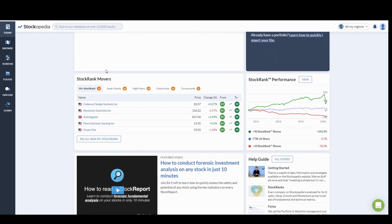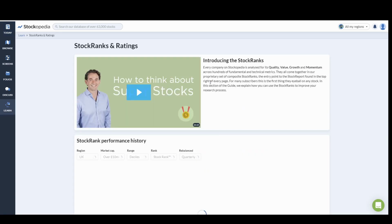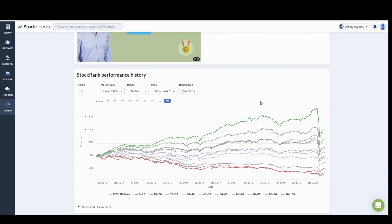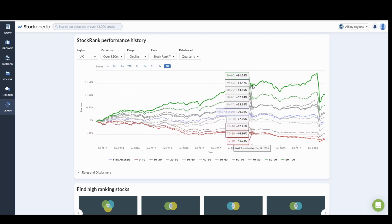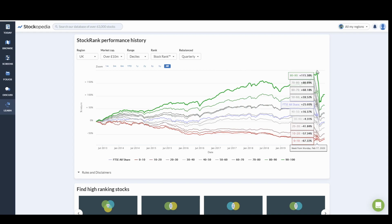So this is called Stock Rank Movers. Now, Stock Rank is a metric specific to Stockopedia. It's basically a simplified metric that allows you to invest in a company based on just one single number. So if I go here, you can view this in a bit more detail. The Stock Rank metric is basically based upon quality, value, growth, and momentum. According to Stockopedia, since 2013, if you would have invested in stocks which had a high stock rank, you would have beaten the market massively. As you can see there, relative to the FTSE All Share Index, it's massively higher in terms of returns.